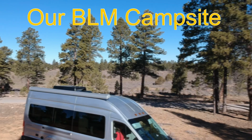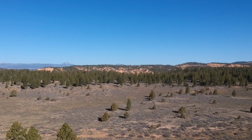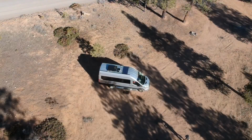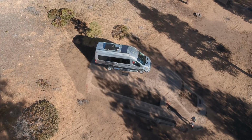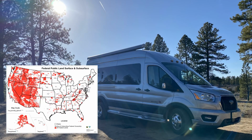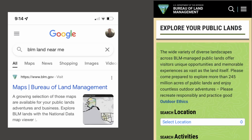The Bureau of Land Management was created in 1946 and was the successor of what was called the General Land Office, which itself was established back in 1812. The BLM oversees 245 million acres of public lands for the American people, and to put that in perspective, the agency manages 1 out of every 10 acres in the United States and accounts for about 12% of overall land mass in America. There are several methods to identify free Bureau of Land Management locations.